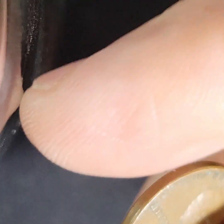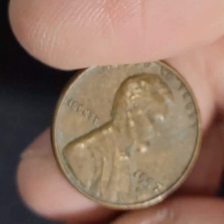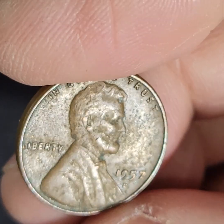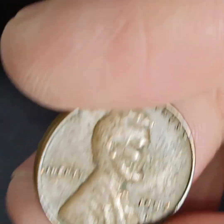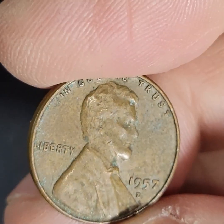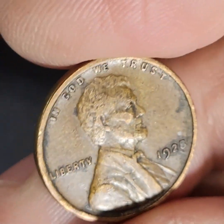What else do I got here? Oh, so all these pennies, excuse me, all of these, yeah, most of them are pennies. This one has some stuff on it. Like, I want them cleaned, I don't feel comfortable selling a coin in this condition. So to me, it's worthless. I'm throwing it in. I'm going to clean it, and then I'll mark it as cleaned.